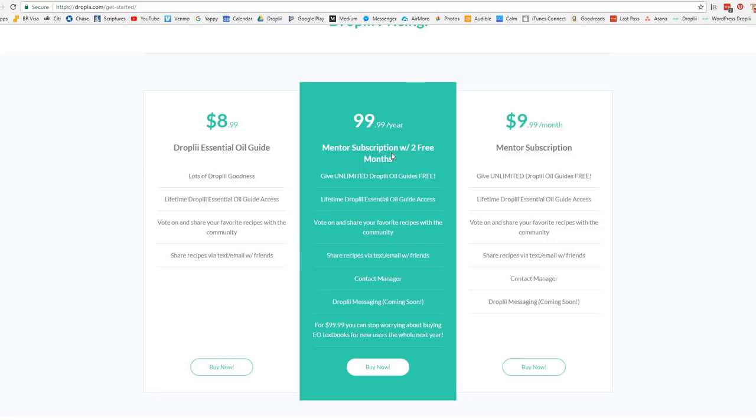And let's do some quick math here. If you're paying $30 a book, it's not hard to see how this makes sense. By the time you buy 3 to 4 books in a year, that's $90 to $120 a year. Can you see how that can cost you more if you don't have Droplii? Now again, the Mentor app isn't for everyone, but if you're serious about building a business, you should be giving out a lot more than 3 to 4 books per year. And that's where Droplii steps in. That's where it makes sense.